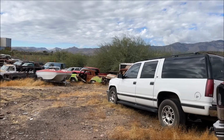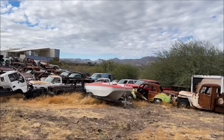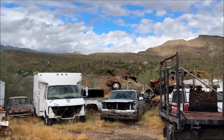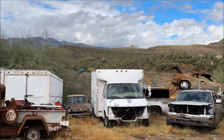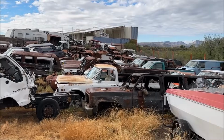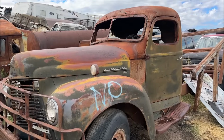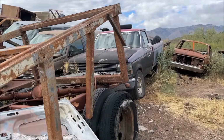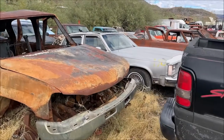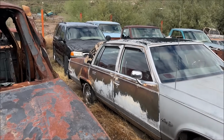Moving on down here to what would be the southwest corner of the property. It looks like this is going to be all the trucks. And maybe an import over there. Oh, check that out. It's a little too new for this lot. Yeah, just a few old trucks and another Oldsmobile 98 hanging out down here.